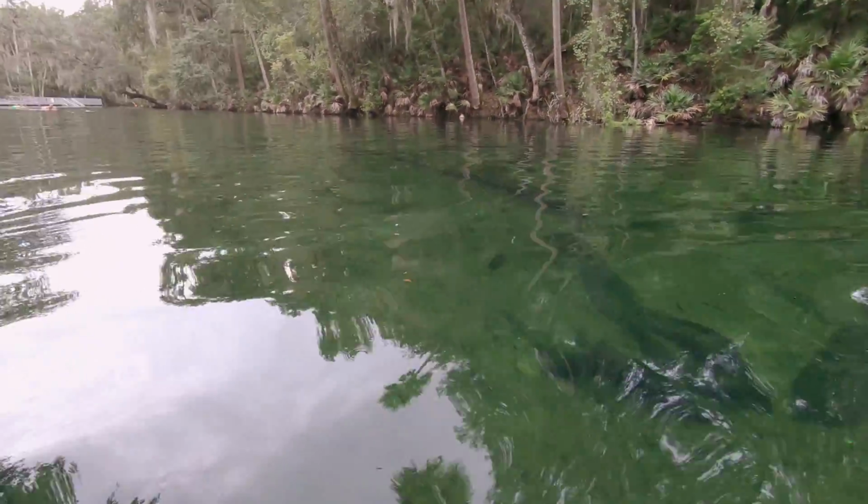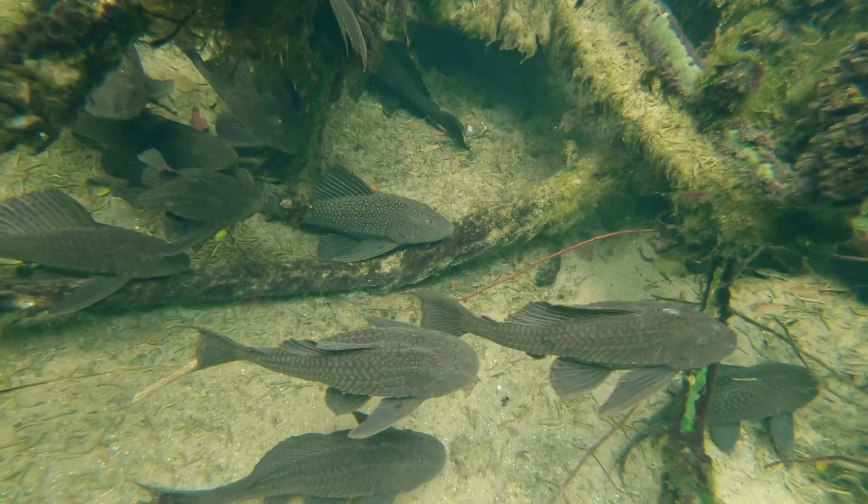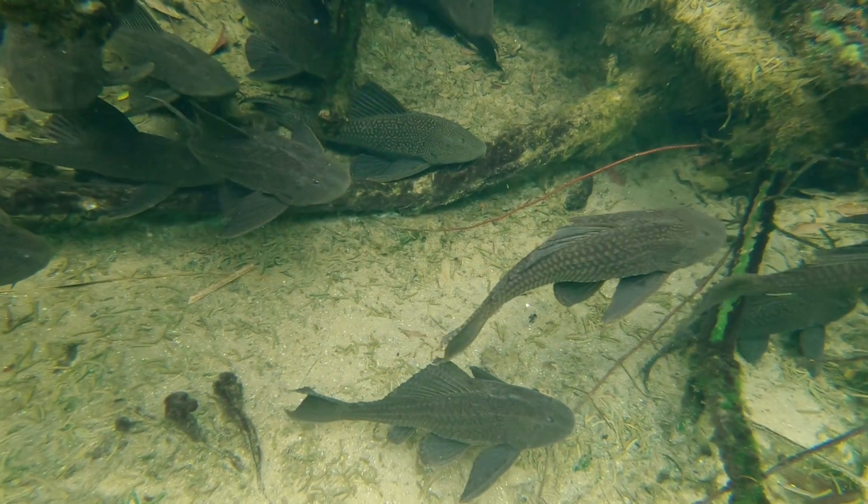I'm not a seafood person, but V is, so she was excited and slightly hungry when we realized that the shoreline was covered in catfish that day.